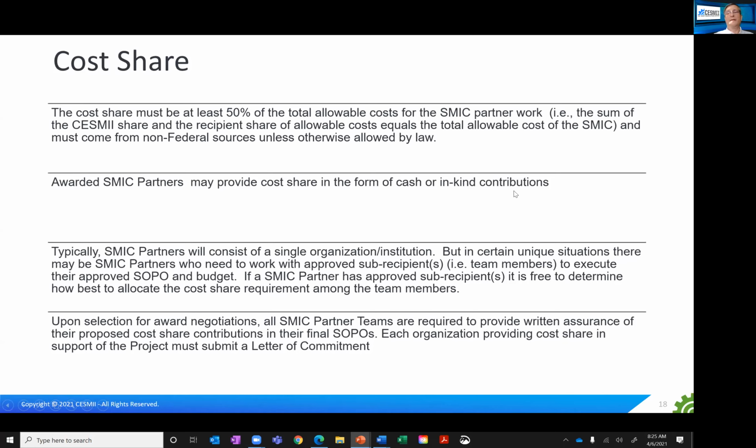Cost share may come in either as in-kind contribution or cash. Most typically, a SMIC partner tends to be a single organization. That's just the nature of these projects. But in certain unique situations, it may be awarded to a lead organization that may have team members or subrecipients to help them form the SMIC. In that case, the cost share could be split across the team lead and team members as they see fit, as long as in total 50% of the total project cost is met by the team. So in the case where you do have a team, you can slice and dice the cost share obligations across the team as you see fit.